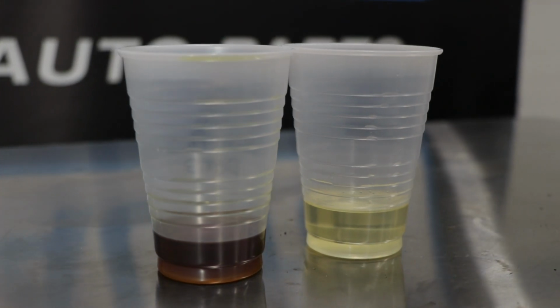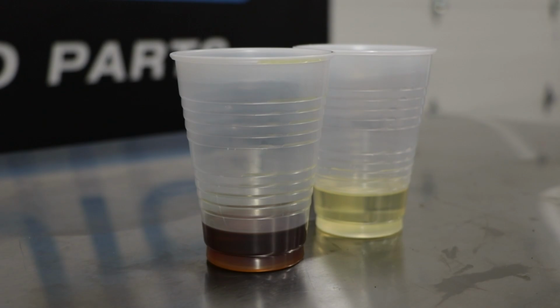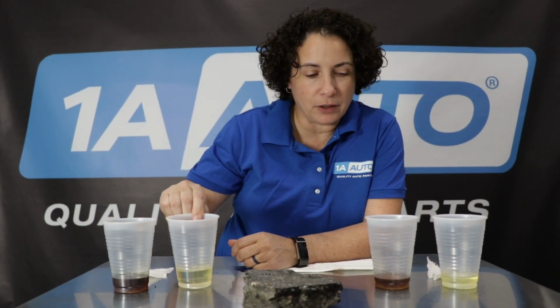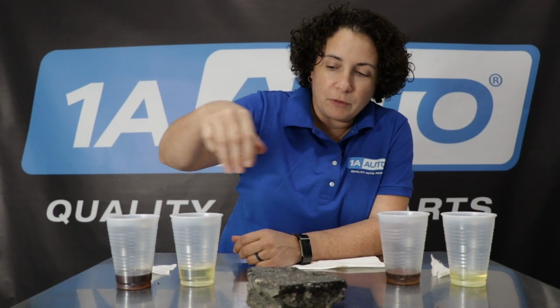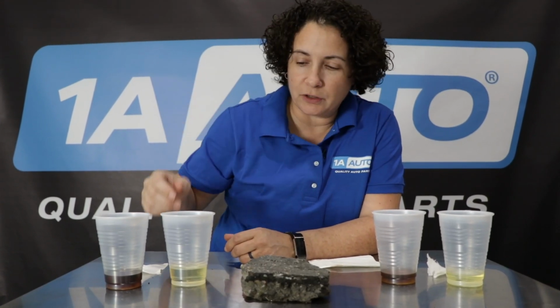And then DOT 3 is for your average car and truck. They pretty much look the same. You're never going to see a change in it. But this is dirty brake fluid, and this is clean brake fluid. The same with the DOT 4. We have some dirty and some clean. So I'm only going to show you one on the tar chip because they're probably going to look the same.